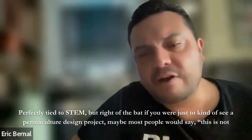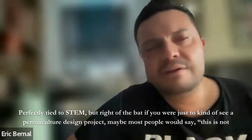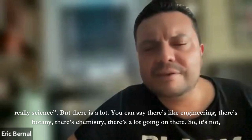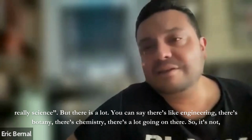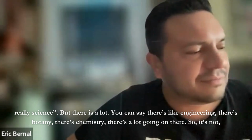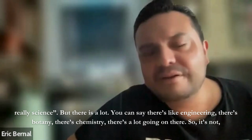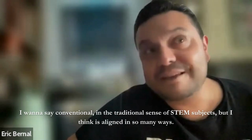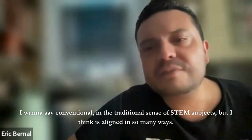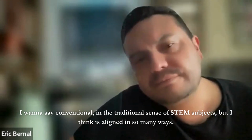But right off the bat, if you were just to see a permaculture design project, maybe most people would say, oh, this is not really science, but there's a lot. I mean, you can say there's engineering, there's botany, there's chemistry, there's a lot going on there. So I wouldn't say it's conventional in the traditional sense of STEM subjects, but I think it's aligned in so many ways.